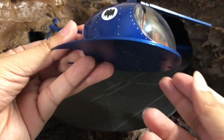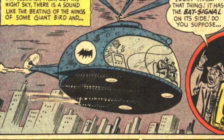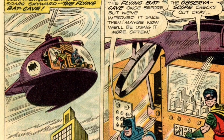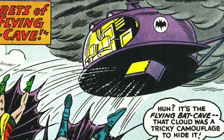There's nothing on the underbelly. It's just a flat base with the screw holes for the stand. And actually in the comics, we mainly see the exterior of the flying Batcave from the bottom angle. You know, it would have been cool if they had added that escape hatch or something else on the underbelly of the model.